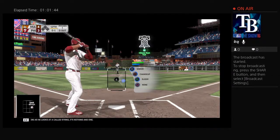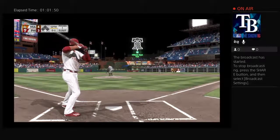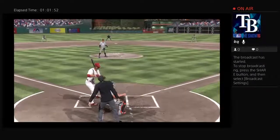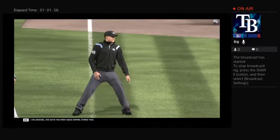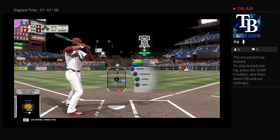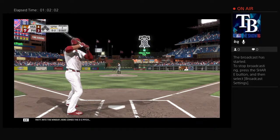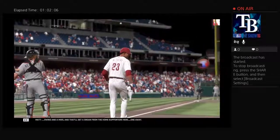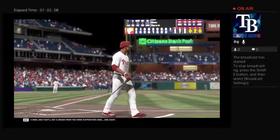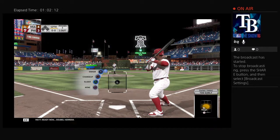It's 0-1. And he checks his swing. Did he go around? Yes, says the first base umpire. Strike 2. Into the windup. Here comes the 0-2 pitch. Swing and a miss, and that'll get a groan from the home supporters here. 1 away. Ready now, Odubel Herrera.